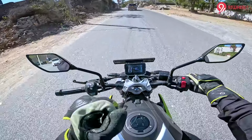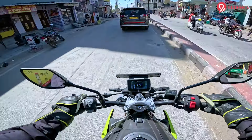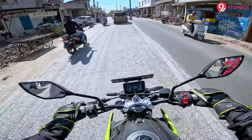So inside town, how does it behave? Let's talk about that as well. Now, inside city limits for the Xtreme, plus point, again, upright seating, your visibility is nice. You are in control of the motorcycle. That really helps a lot.